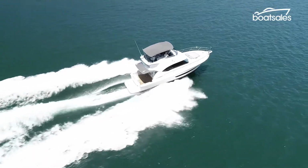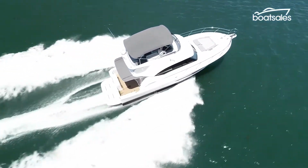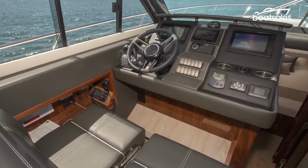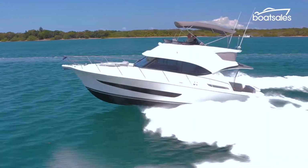The Riviera 39 Sports Motor Yacht is a clever use of space in a compact form that taps into the same build quality, performance and fit out as a boat costing almost 4 times as much.